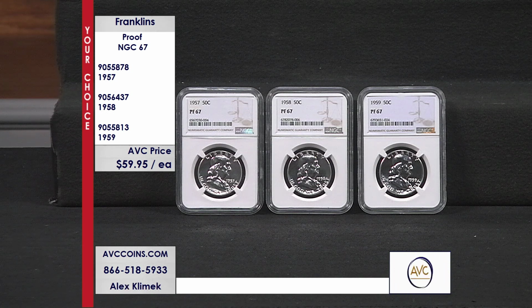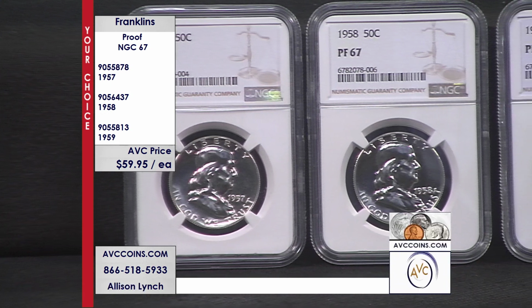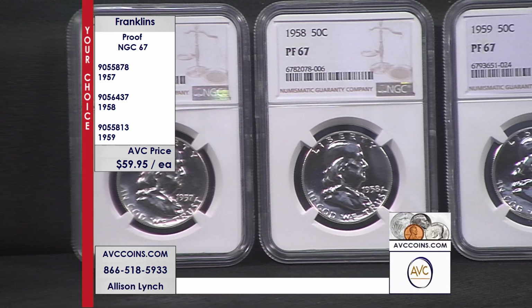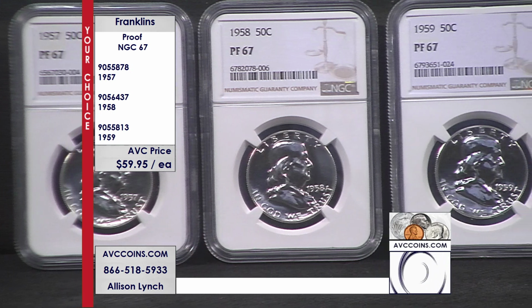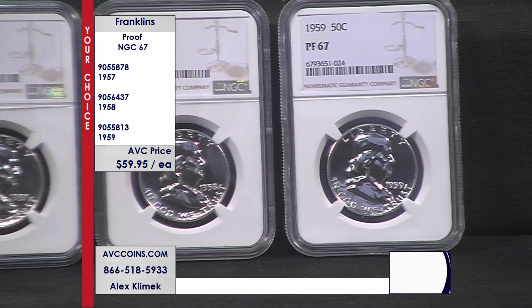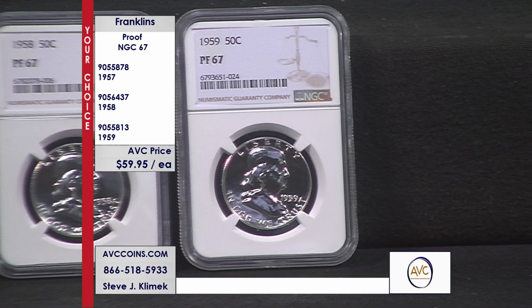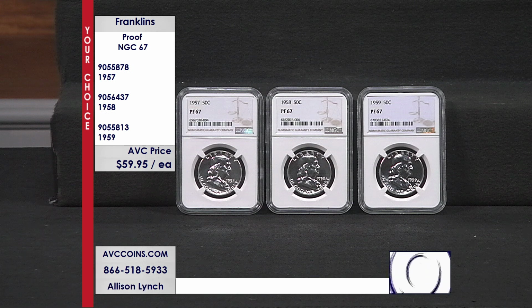All of ours are going to be beautiful presentation style pieces that are the perfect addition to any collection. Now, even the youngest coin in this collection, the 1959, at 64 years old, there were 1.1 million proof sets made that year, and still only 25,074 are known to exist in grade 67 or better as of today.